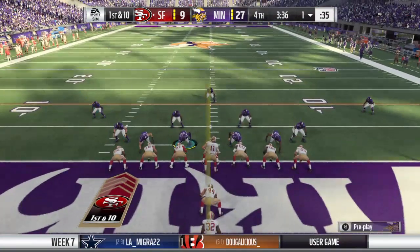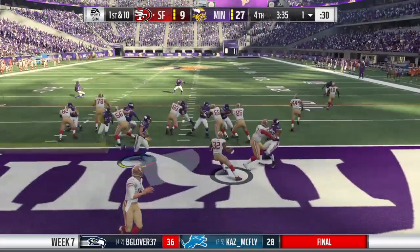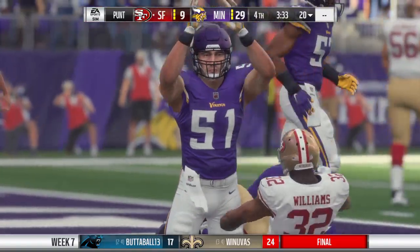But let's give a little bit of credit to the guys on the other side of the ball. They were winning at halftime, made a few adjustments. And you know what else? They didn't lose their confidence. Oh, and he's not going to make it out of the end zone. The push too strong, and that'll be a safety.